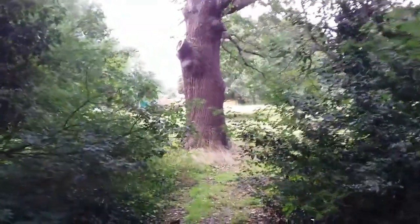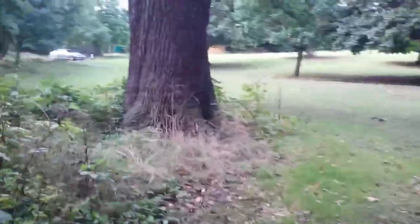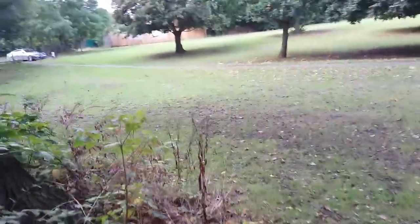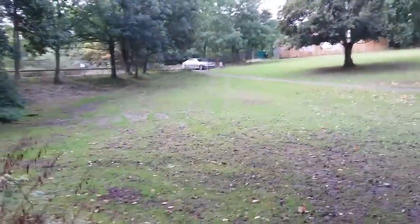And here's the big tree. I'm going to put a few pictures at the end of the video so you can have a look and appreciate. Oh, you see, it gets bigger and bigger, can't you? Well, off back out, back out and walking down.